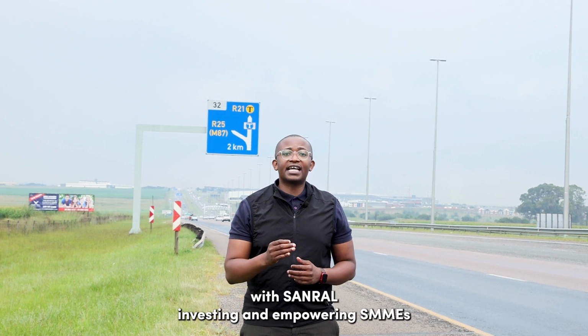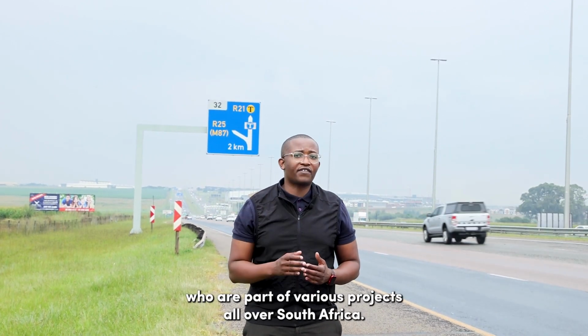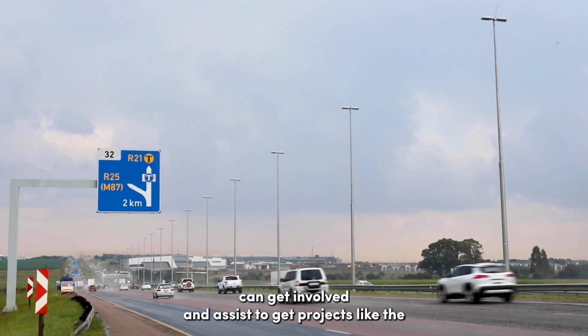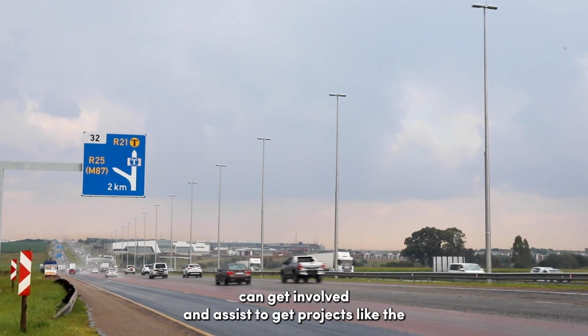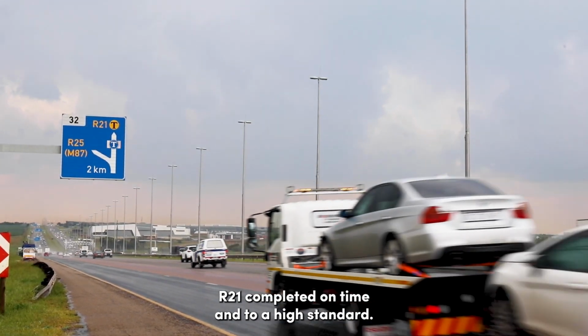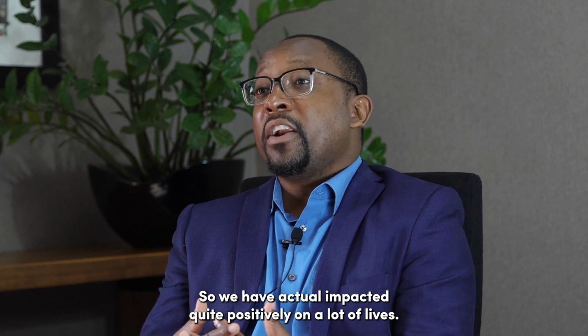With SANRAL investing in and empowering SMMEs who are part of various projects all over South Africa, it's important to know how small and medium enterprises can get involved and assist to get projects like the R21 completed on time and to a high standard. So we have actually impacted quite positively on a lot of lives.